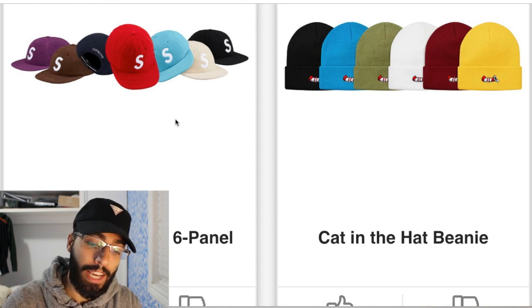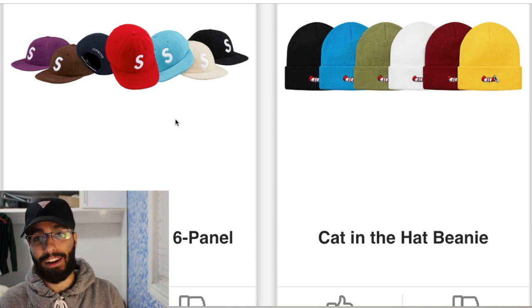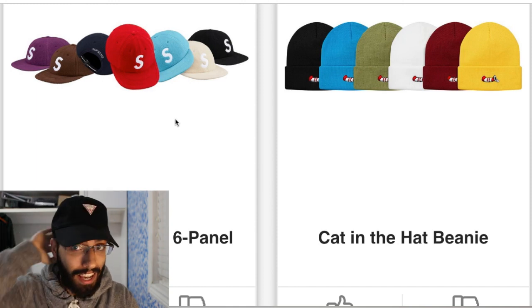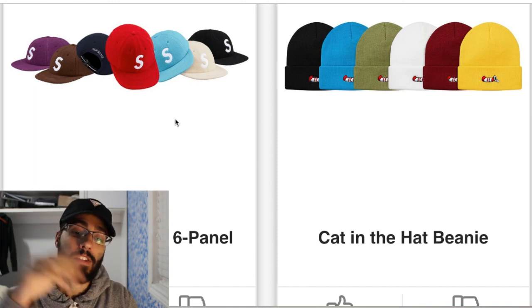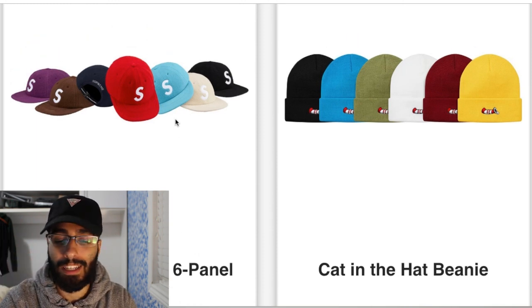And now onto the Polartec S logo 6-panel hats. I don't mess with 6 panels, 5 panels, all that stuff, just dad hats and maybe a fitted or two in general. So in terms of hats, it's a pass for me, but the red one is a vibe if you like 6 panels in general.